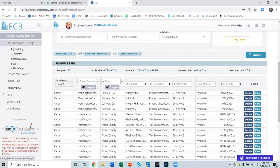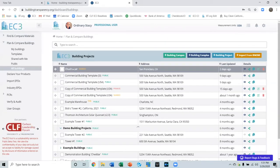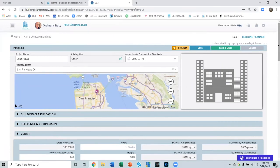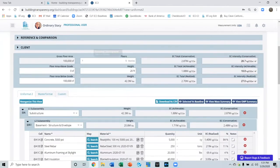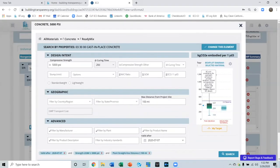The second feature is plan and compare buildings, where you can actually go in and create buildings like I showed. I'm going to open up my 9-year-old son Jackson's homework assignment that I made him do, where he created a lair for our dog Chuck, an underground lair. And you can see here what this does is start to set up a project where you can put in an address. You can put in square footages to start to get to metrics like embodied carbon intensity, kilograms of CO2 per square foot. You input your particular material quantities and descriptions, do the searches for those materials to get to collections in your selected material directly from the building planner.